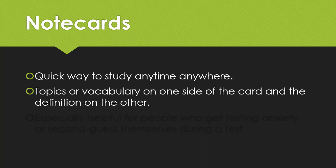To do a note card effectively, you're going to write your topic or vocabulary word on one side, and then put the definition or the important information on the other side. Every now and then I see people putting them on the same side. That's totally not how note cards work.